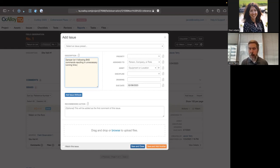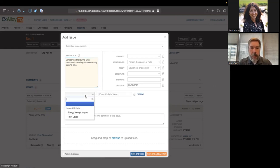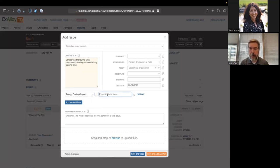Previously, if that was the case, it would be a little challenging to capture that in an effective way that you could report on later. With the issue attributes, we can now select that attribute that we've defined, energy savings impact, and add it as a piece of information to this issue. Maybe we've decided among our team to use a 1 to 5 scale for that energy savings impact, so I'm going to put a 3 in there.